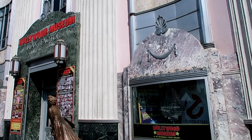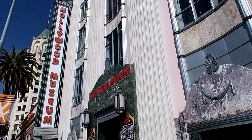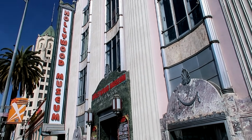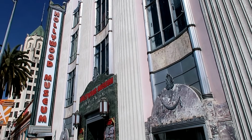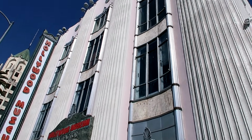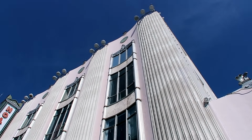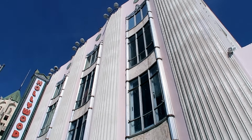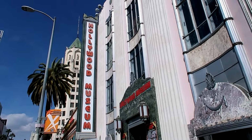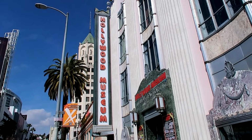Sticking with the Hollywood theme, we are going to be visiting the Hollywood Museum today. This is an amazing collection of movie props and costumes and other interesting artifacts from movies. This building is the Max Factor building, the home of the Max Factor line of makeup and cosmetics. It's a historical building housing a historical collection of Hollywood artifacts.